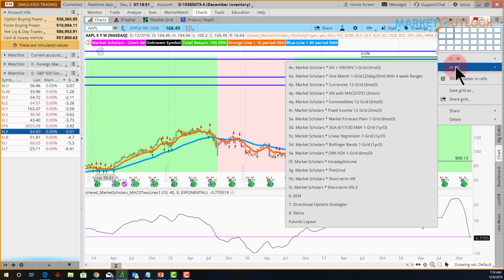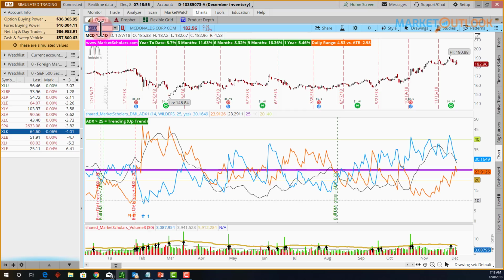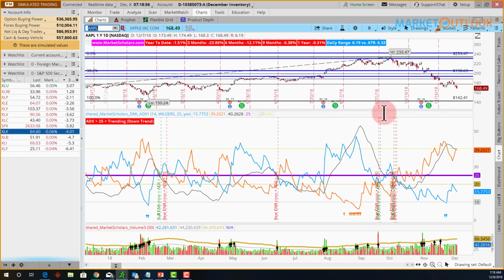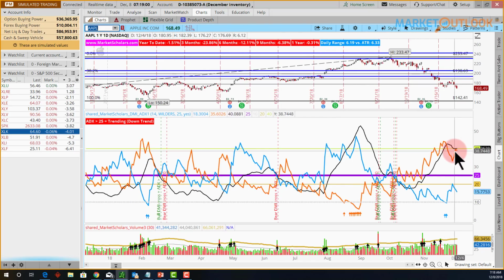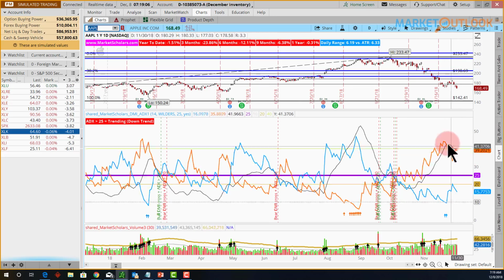You take a look at some other indicators in terms of how extreme the selling has been for Apple. We're above 40 on the DMI, with a little bit lower high on the negative DMI, so a little bit of divergence developing there on that.